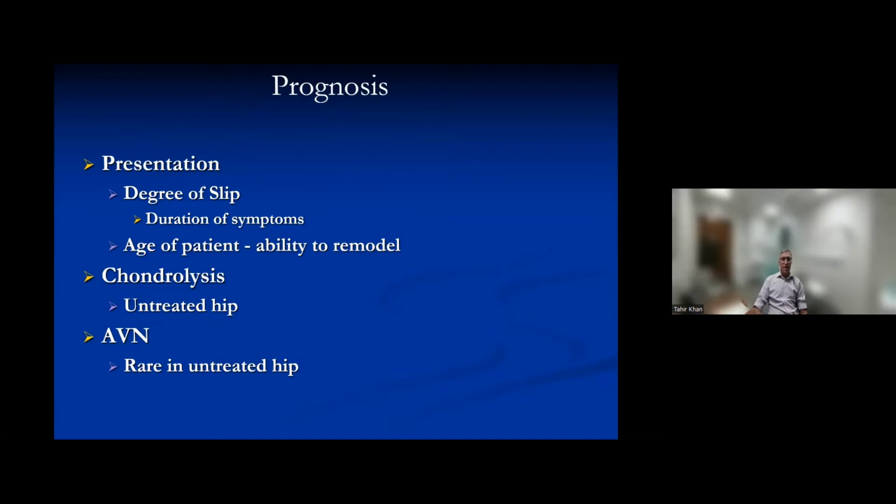The prognosis obviously depends on the degree of slip at presentation and the age of the patient at presentation. Age is quite important. Patients who are younger at the time of slip have the capacity to remodel, whereas older patients typically would not have that capability, and hence they may develop articular cartilage degeneration and impingement sooner. The impingement would later lead to labral damage and chondrolabral dissociation, which would then cause osteoarthritis as well.